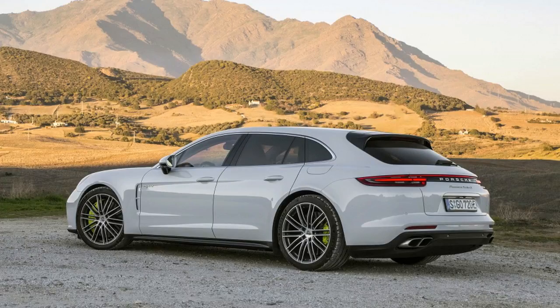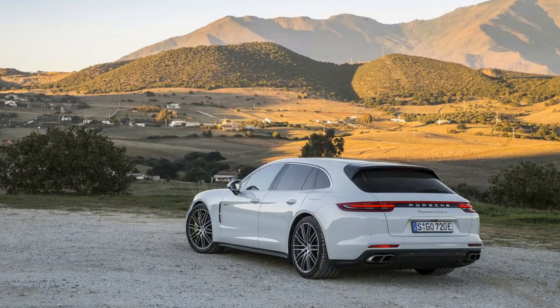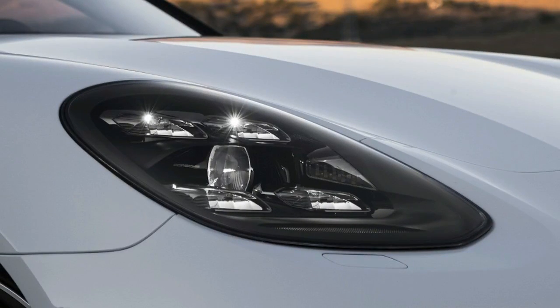Porsche says overall range and EPA rated mileage numbers will be released closer to the Panamera Turbo S E-Hybrid Sport Turismo's on-sale date. And just in case you were wondering, it is officially the longest name for a car ever. They saved it for a good one. Sitting on top of this lineup is the $188,400 Panamera Turbo S E-Hybrid Sport Turismo, which will hit dealers this spring.